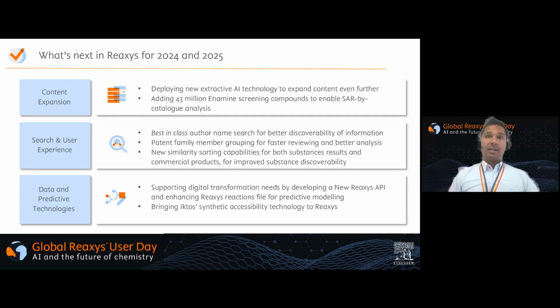It's not only about adding content. As we said earlier, we continue to focus on improving your search experience for documents and substances discoverability, which we will share more details on in a minute. And finally, we continue to work on supporting your digital transformation needs by developing a new Reaxys API and enhancing Reaxys reaction file for predictive modeling. In addition to this, as you heard from Quinten, we will be bringing to you Ictos's new synthetic accessibility technology, as well as other predictors.